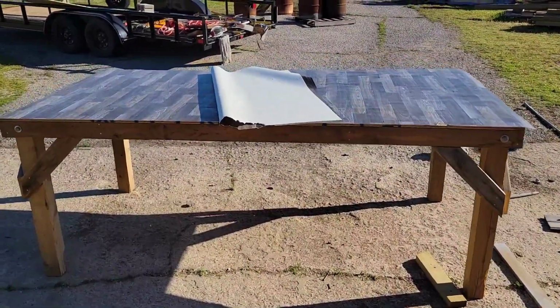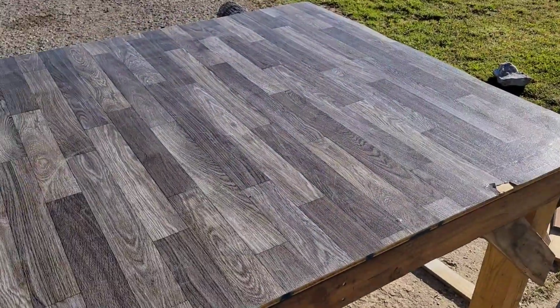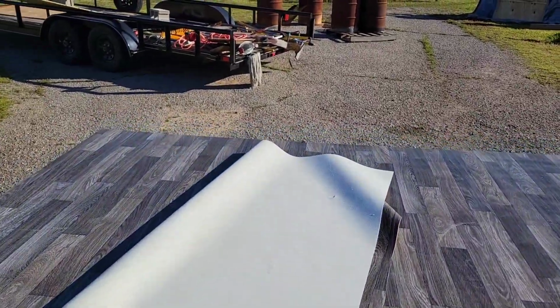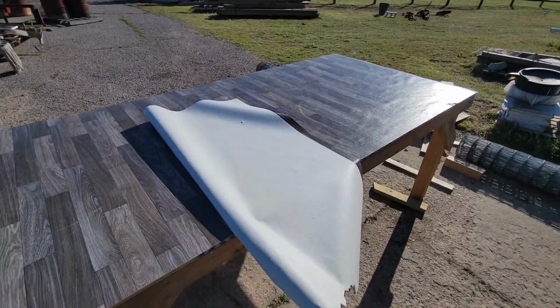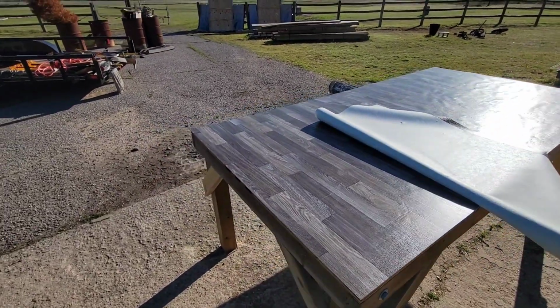So I started building the coop. This is just a base, made out of 4x4s and 2x4s. It's 4x8, just to keep it simple, I don't like measuring. I got a tile remnant from Lowe's. Only cost me like $7, the tile remnant.